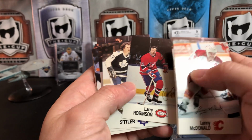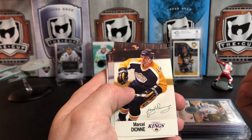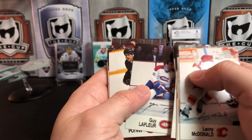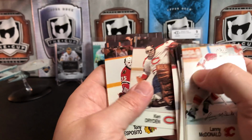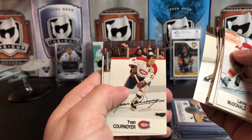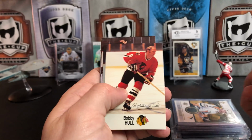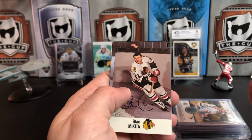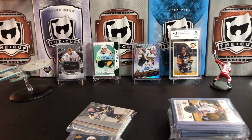Clark Gillies, Larry Robinson, Darryl Sittler, Serge Savard, Bryan Trottier, spent a little time with the Pens, Marcel Dionne, Steve Shutt, Gilbert Perreault, Borje Salming, Guy Lafleur, Denis Potvin, Guy Lapointe, Bobby Clarke, boo Bobby Clarke, Ken Dryden, Tony Esposito, Brad Park, Phil Esposito, Yvan Cournoyer, I probably butchered his last name, Bobby Orr, Jean Béliveau, Bobby Hull, Jacques Laperrière, Frank Mahovlich, and Gump Worsley, Stan Mikita, and Norm Ullman, Gordie Howe, and Johnny Bower. Wow, some legends in there.